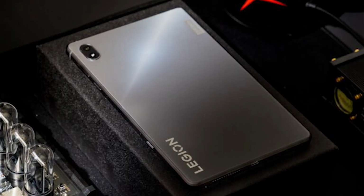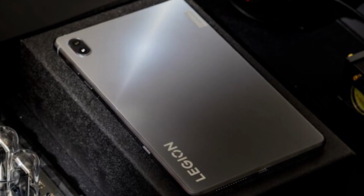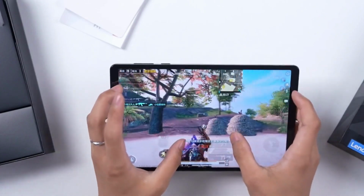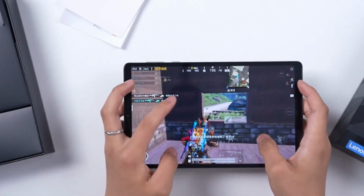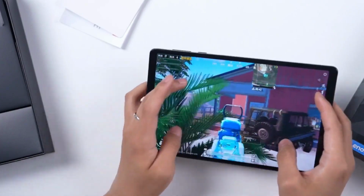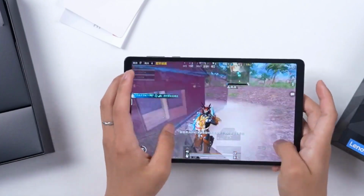Performance. The Lenovo Legion Y700 isn't just a gaming tablet, it's a powerhouse of performance, designed to elevate your gaming experience to new heights. With cutting-edge hardware and seamless optimization, the Legion Y700 ensures that every game runs smoothly and every task is handled with ease.